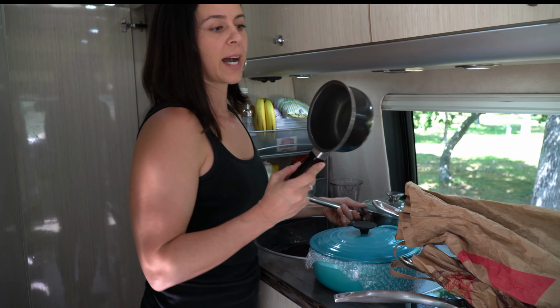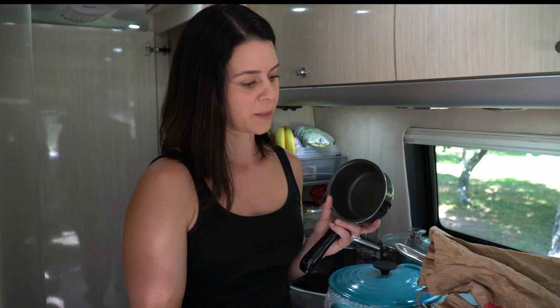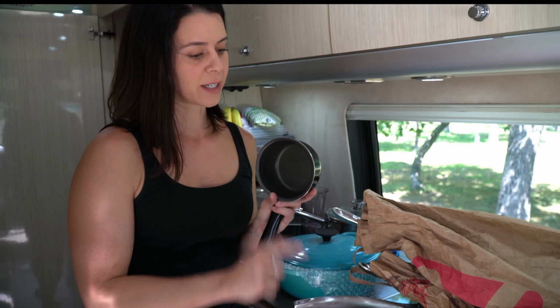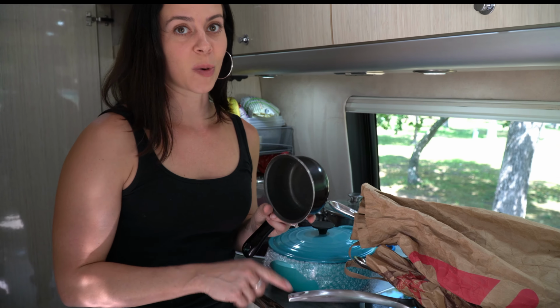And then this little guy is awesome because remember when I said I could only put a small item with a large item on my stovetop? So this lets me do that. I can use this tiny saucepan along with my 12-inch skillet and share the double burner, no problem.